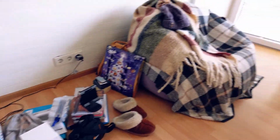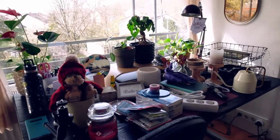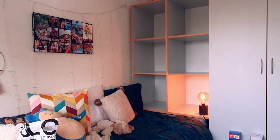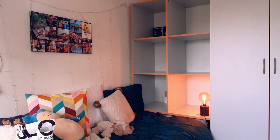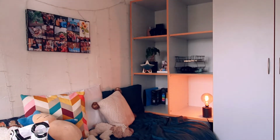Also, look at the situation we've now got going on here. I mean, I said I didn't own a lot of stuff, but apparently I was very wrong. This all is supposed to fit in the shelves, and I'm not entirely sure how I'm going to make that work without making it look cluttered, so wish me luck.